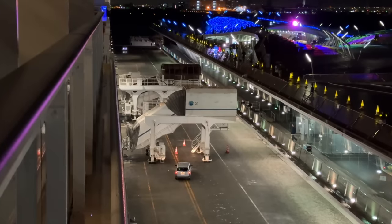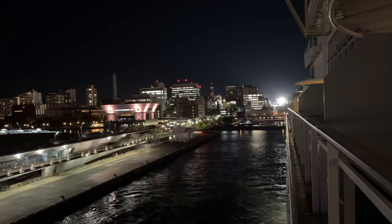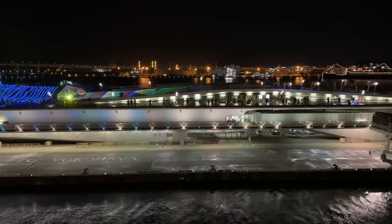It's finally time for our departure. It's amazing to see the local turnout for our sail away, which has drawn scores of people waving us off from the cruise terminal.